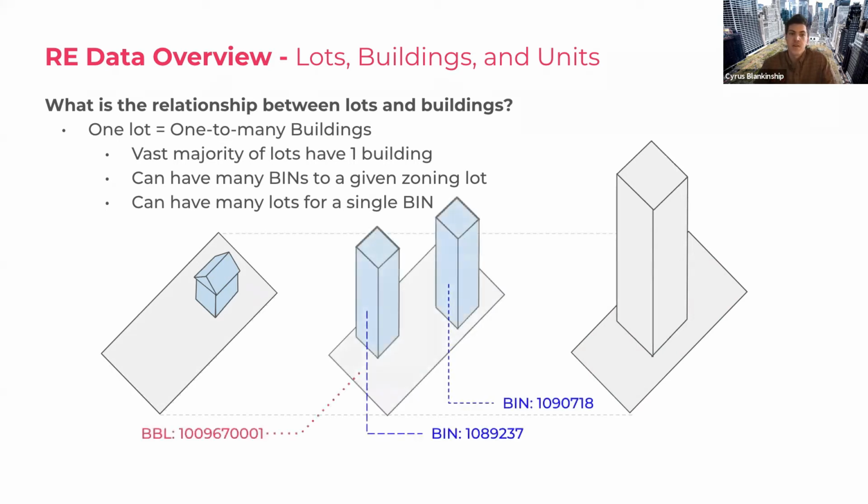However, this relationship tends to break down in higher density areas where we can have multiple buildings on a given lot. So if anyone's familiar with the American Copper Buildings on the east side of Manhattan, it's a good example because you have 2 buildings on a given lot that are attached in the air by a bridge. This is why BINs are extremely important, because if a boiler goes out in one of those towers, the DOB needs to be able to track which building that is and send someone out to fix it if needed.